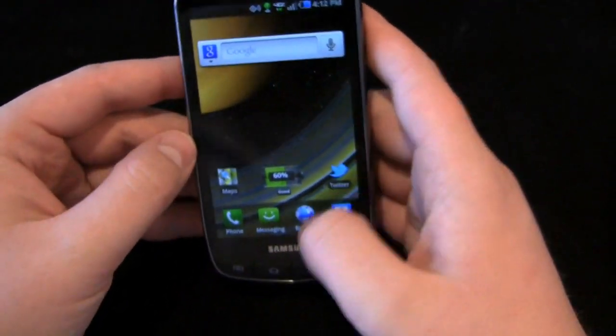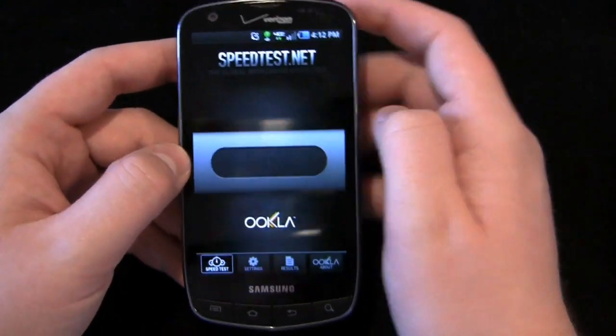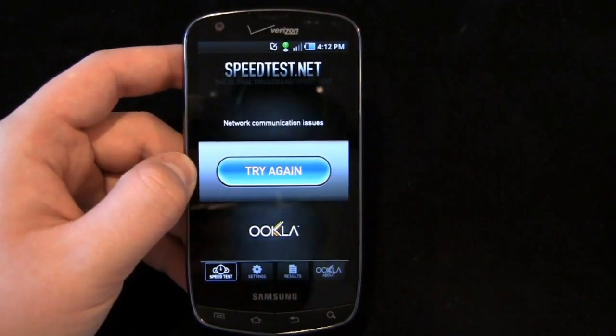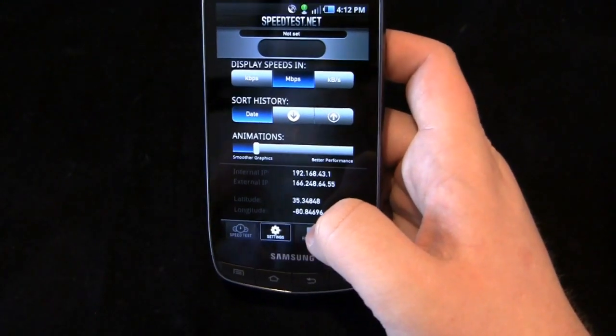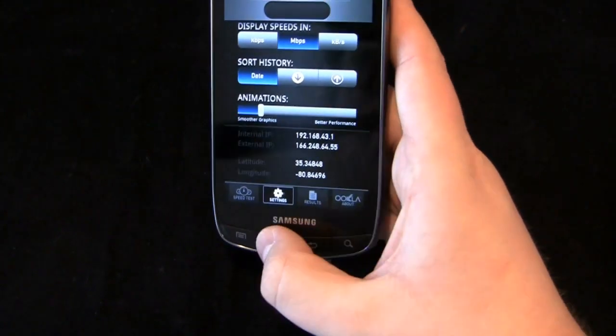Quadrant standard scores aren't the best on this device. Hummingbird processor, and I've heard from several people that it may be Samsung's file system with TouchWiz as well, so keep that in mind. Let's see here, network communication issues. Yeah, if we can actually get a network connection, we will be able to do 4G for you.